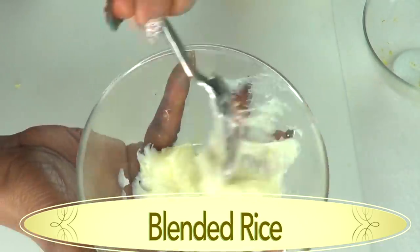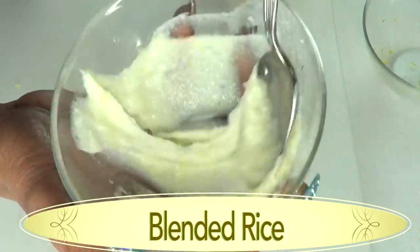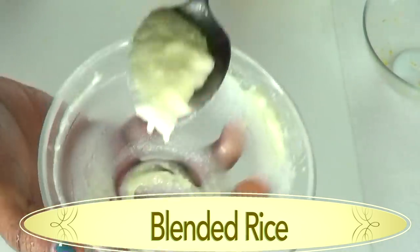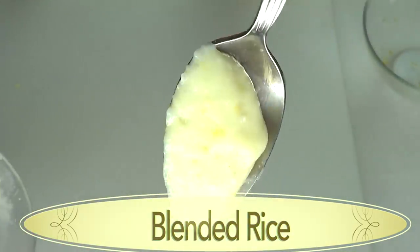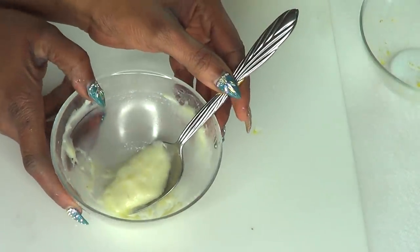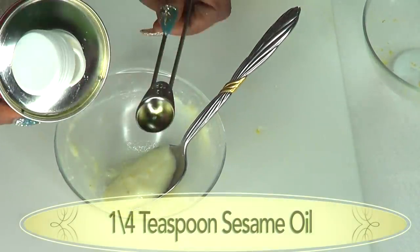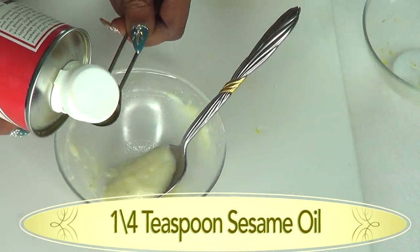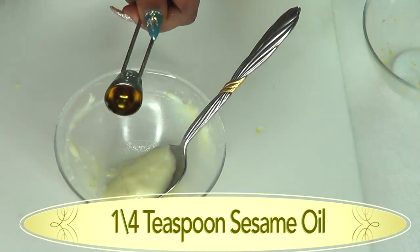So here is the blended rice and lemon peel. Take a look at it. This is what it looks like. And now we're gonna add the rest of the ingredients. The first ingredient is the sesame oil, and we're using half a teaspoon of sesame oil.